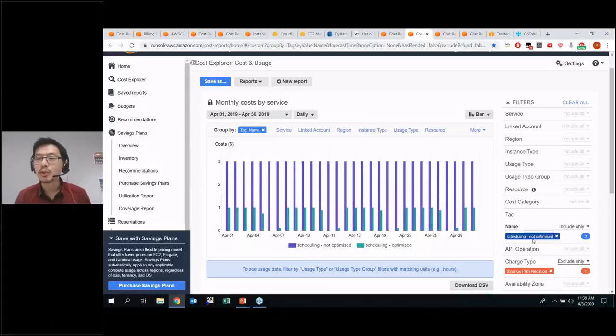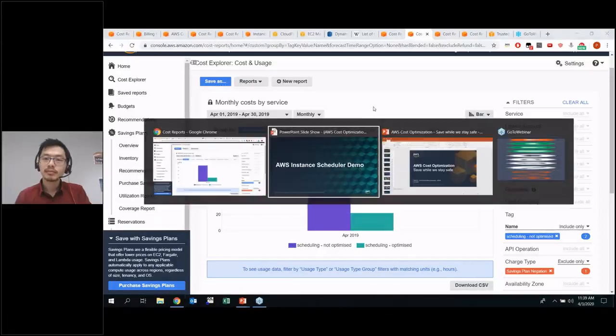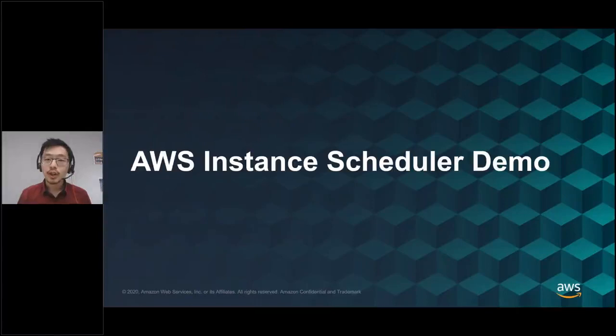So essentially, I've filtered for my two resources, the two I've just shown earlier with the two different tags. They're both the same resource, an M4 large. And you can see that one is costing $3 per day with the darker blue line, and one is much cheaper at about $1 per day and free on weekends. If you turn this into a monthly chart, you can see the drastic difference between the two resources. Effectively the same business outcome, but one is about 70% cheaper than the other. So definitely have a go if you do have non-prod resources that could be turned off.